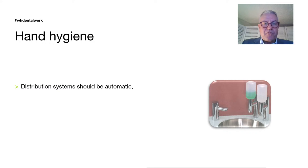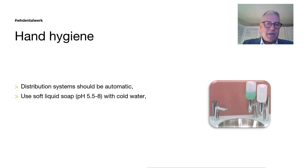Dispensers should be automatic. You avoid touching, even the tap should be automatic. Use not too much soap, and use gentle soap with a neutral pH, and cold water. Don't use warm water, because this is going to dilate skin pores, which is an open door for microorganisms to penetrate your skin. And obviously, therefore, never, never use hot air dryers because they heat your skin, number one, but they will insufflate all the environmental contamination onto your hands and into your skin. This is the worst you can use.